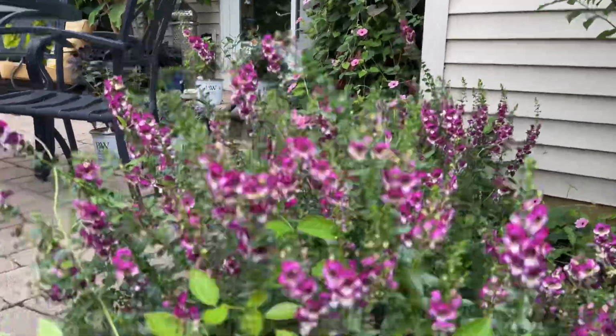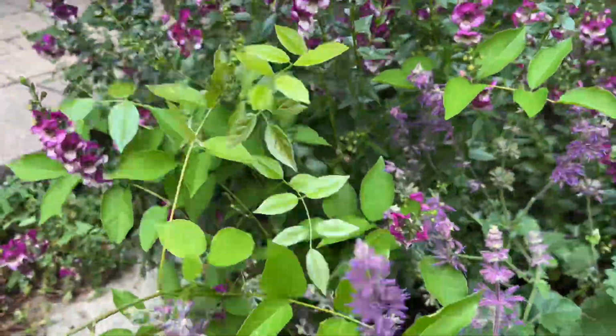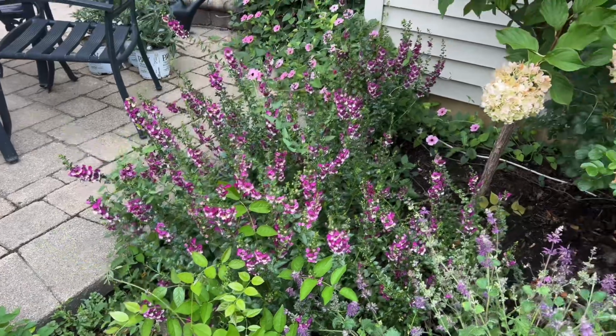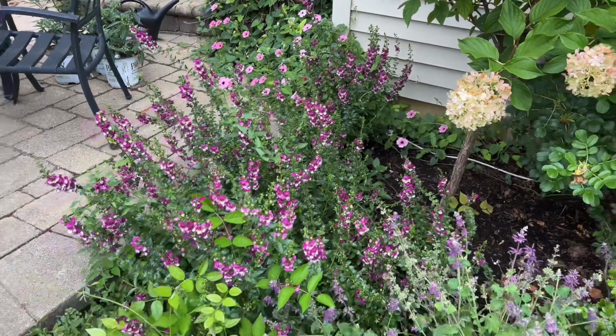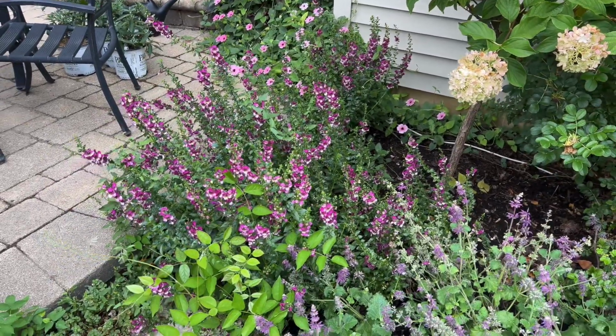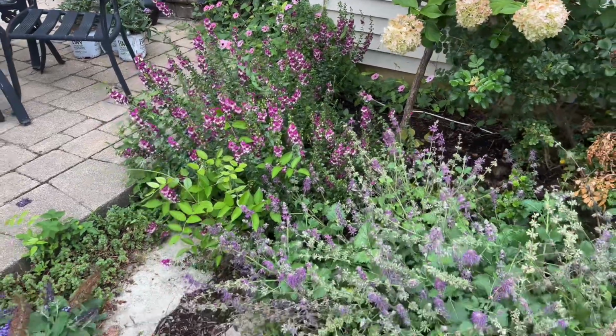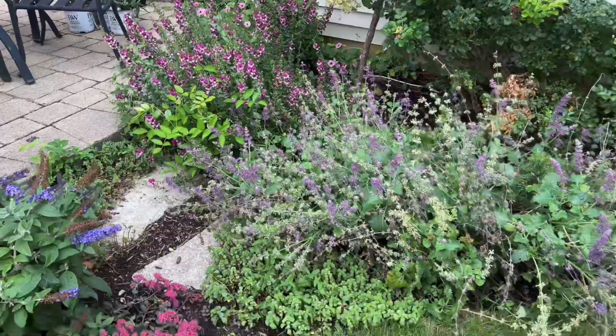And I've got some wisteria. My wisteria reseeded. I let the pods drop, and I've got wisteria coming up in here too. So it needs a little cleaning up, but you guys get the general idea. So that is Angelonia Angel Dance purple bicolor. And there's another one, a fuchsia bicolor, that is available too, but the purple bicolor, I love my purple.